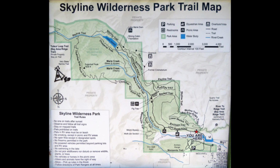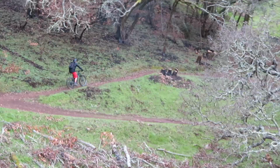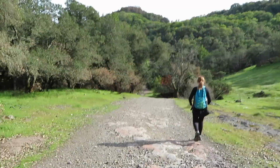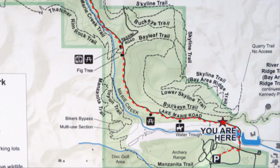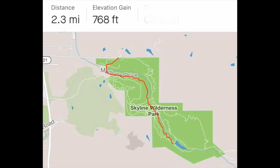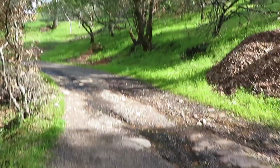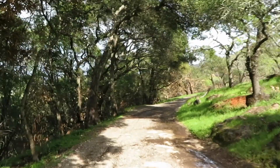Now, suggested trails for hikes and bikes. For beginning hikers, I suggest hiking the trail to Lake Marie. It's 2.3 miles to the lake and 768 feet of elevation gain, according to my tracking software. The return trip on this trail is almost completely downhill for a total distance of 4.6 miles.